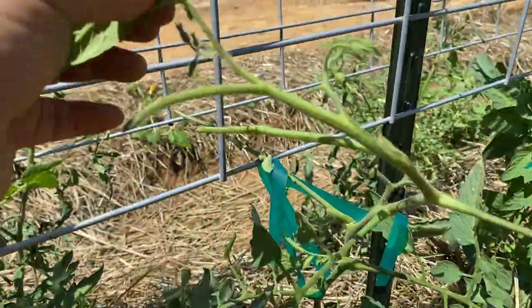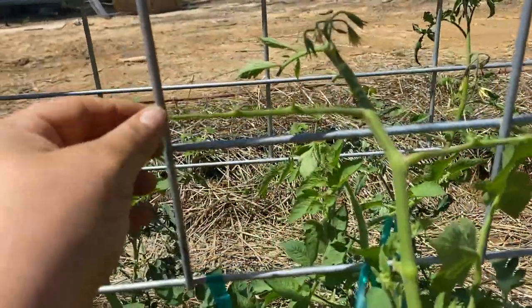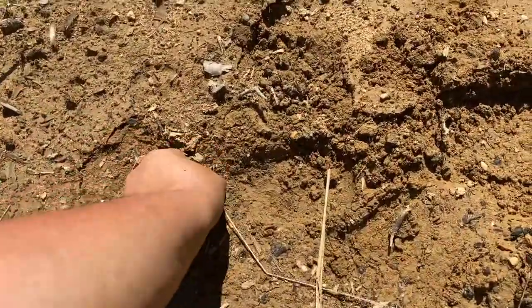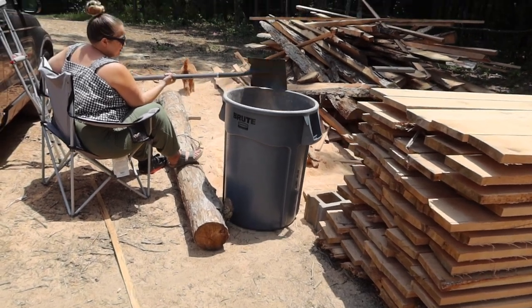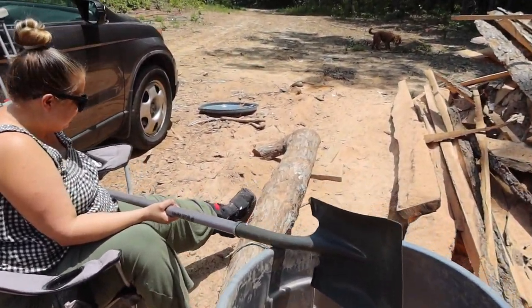Nice. So you can kind of see how bare this is. This is what they will do. The purple thing. This setup was chosen by Savannah, not by me. I have my boot on. She's got her boot on.